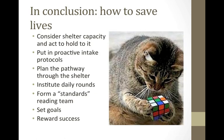So back to the system, the shelter system. In conclusion, how to save lives. Consider your shelter capacity and act to hold to it. Put the number on the wall. This is how many we can humanely care for, and then really track how many you have so that you know when you're exceeding that and when you need to take more action.